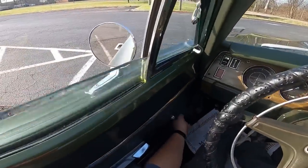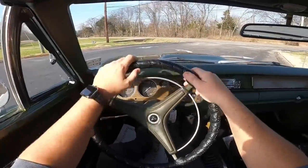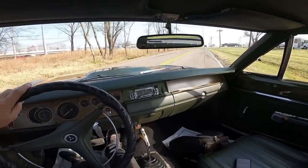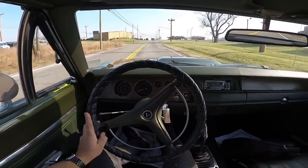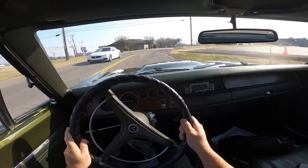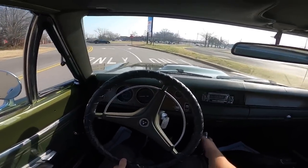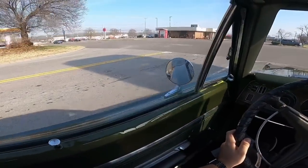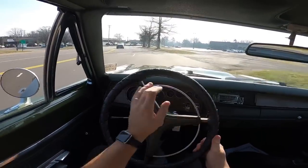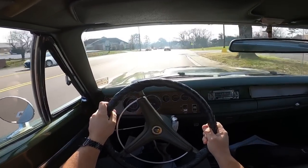Okay, getting ready to take off here. Got the window back up. I've had it running for a little while and the temperature gauge still hasn't come up, so that's not working. We'll go ahead and pull out of here. Head on down the road. So far, this thing's pretty easy to drive.